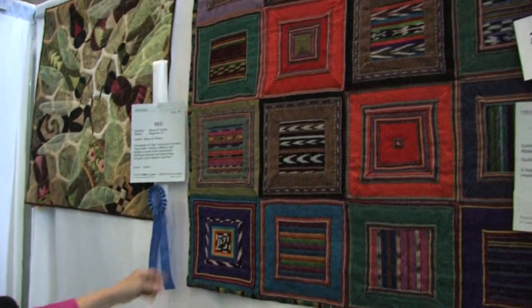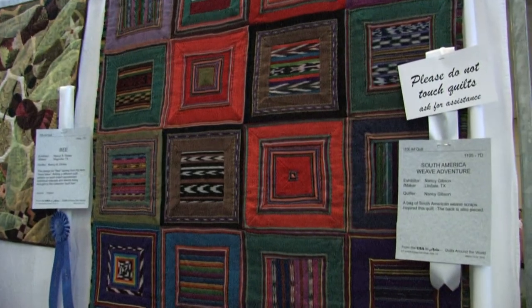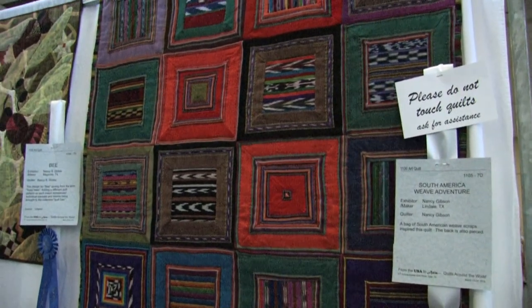I'm excited about this quilt because a lot of people theme their quilts for Asia. This one is based on South America, and she used South American fabrics in her quilt, and I think it's just gorgeous. I love it when quilters try to do something different. They use new fabrics or new techniques.